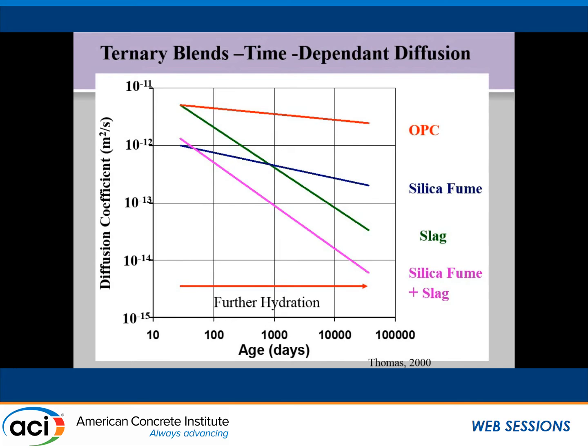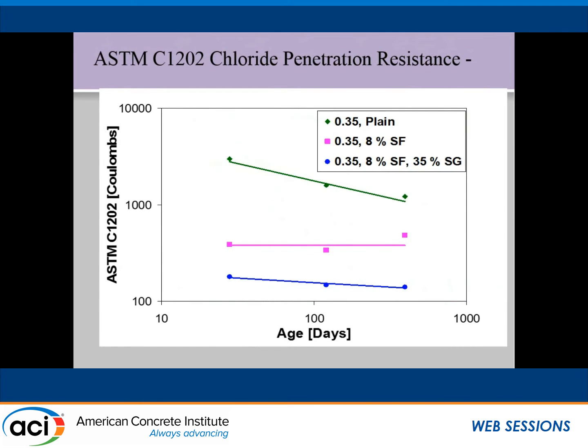The slag typically is in the same order at start, but it gets a lot better with age. Silica fume starts, like I say, almost an order of magnitude lower, but it doesn't get a lot better with age. But if you use the combination of those, the purplish line, you get the best of both worlds. You get the reduction at early age, and you get this long-term reduction with time because of the slag. And of course, you're interested in the 10,000 days, or somewhere about 30 years, 30 to 50 years in that range. And there's just a bit of data.